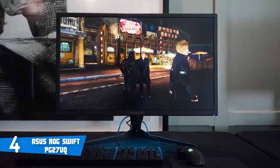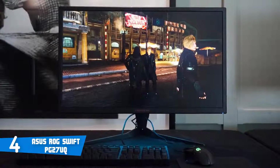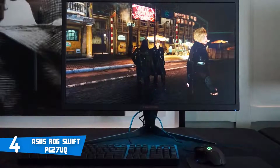As I said earlier, this monitor has a 4K resolution, it supports high dynamic range, it has a 144Hz refresh rate, and if you have an NVIDIA graphics card, you can take advantage of the G-Sync technology it offers.